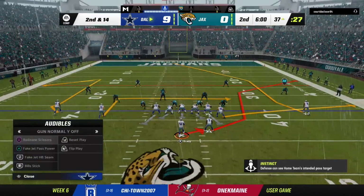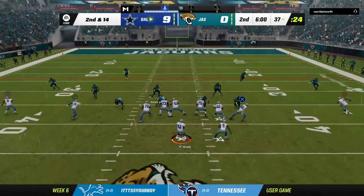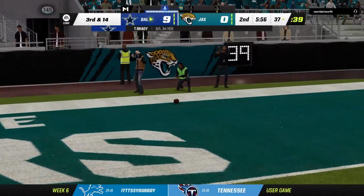They'll have to deal with a 2nd and 14 now after the loss. Brady now to throw. And this one is incomplete.